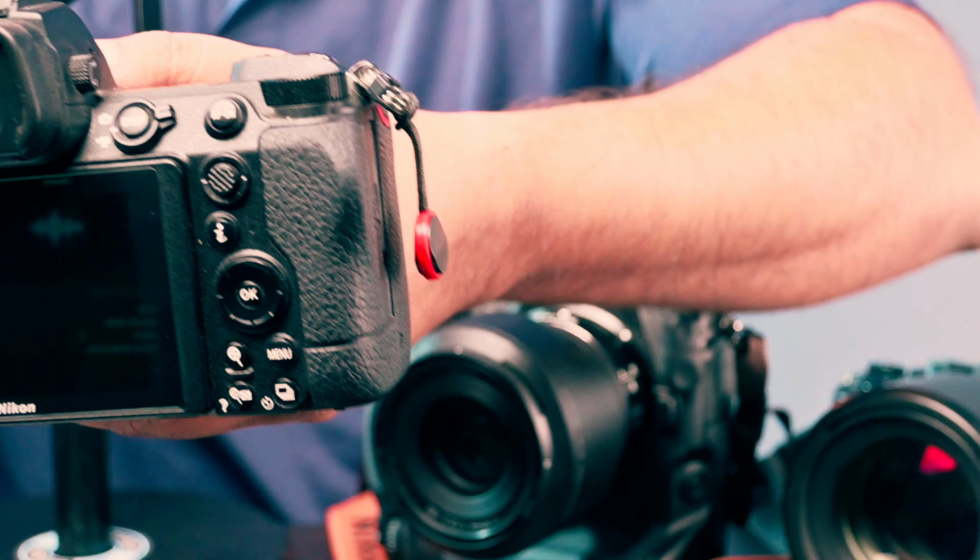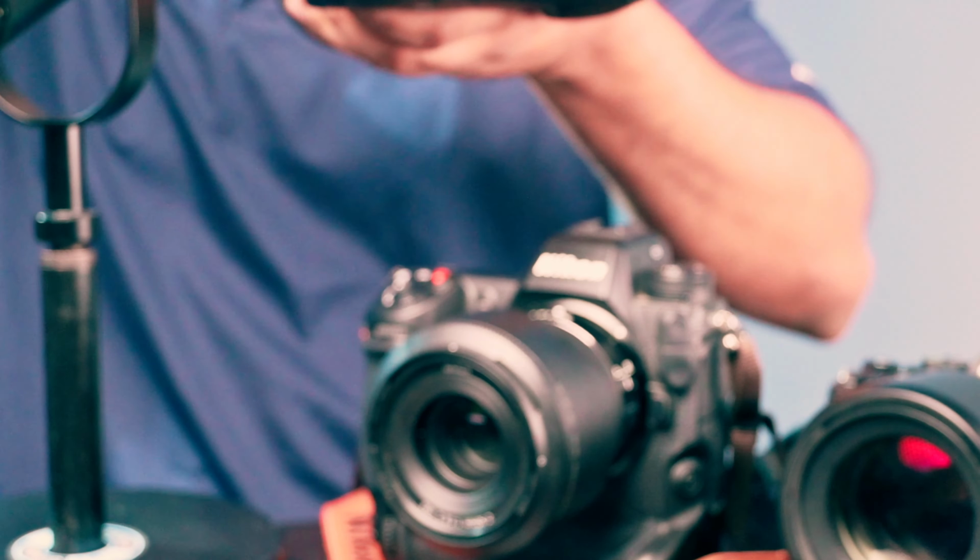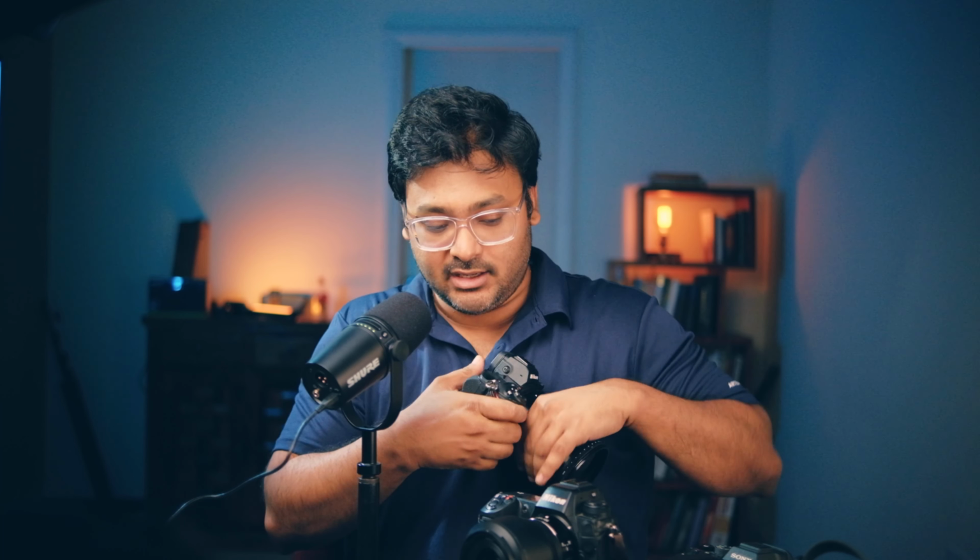For me, the third most interesting thing that Nikon have been doing very well is simplifying shooting video and shooting stills via this toggle here. Now, this switch here, which allows you to very quickly change from video to stills, is a wonderful thing. So, imagine you're shooting a video and you see a moment of which you want to take a still. All you have to do is quickly move from video to still, right?